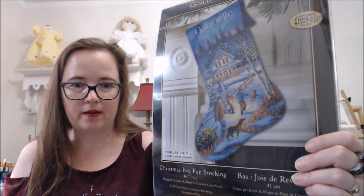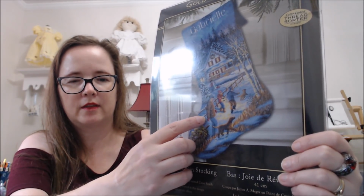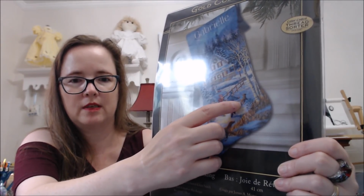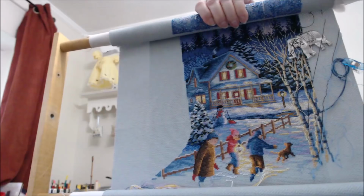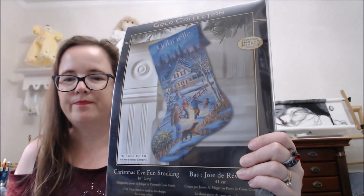And when you last saw it, I had just reached this fence, I believe, and the bottom of his coat. I think she was done, his pants weren't done. Don't know if I had the dog done. And I was, you know, a little ways up with the tree. And so this time, big glare, sorry, I worked on it steadily for the 7 days since the last video.